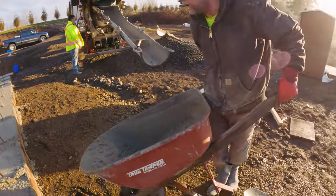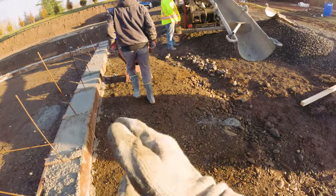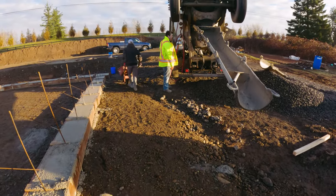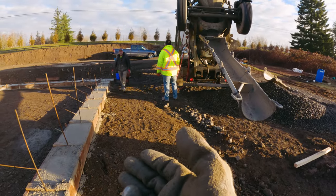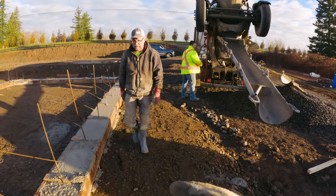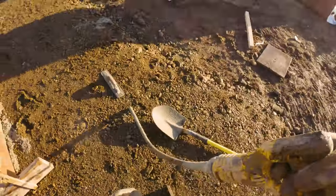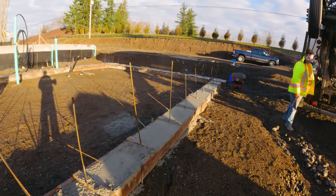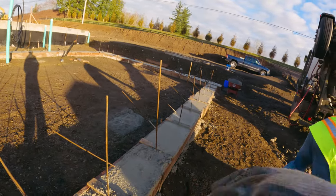To see if we can get over to the other one. Yeah, so what I'm gonna do is, like I said, I'll pull out and I'll come in here first. I don't think this guy's gonna have to move his truck, but okay. If he does move it, yeah, I don't know if you'll be able to yet. It's still pretty soft, but we'll try.